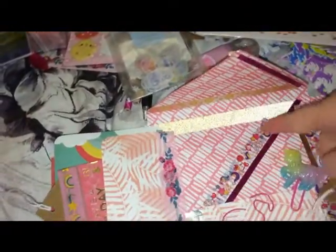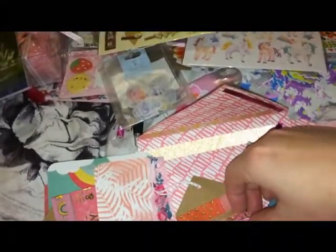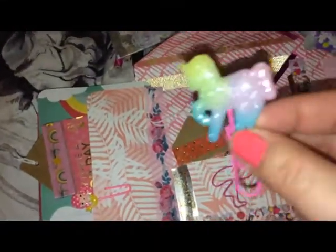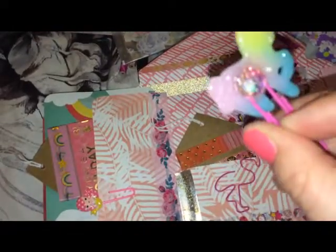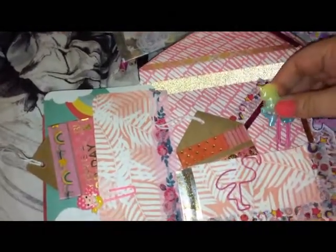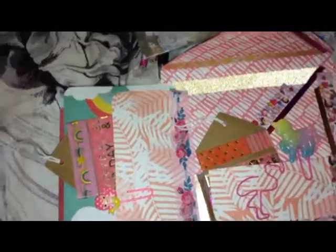Look at this unicorn washi. This is beautiful. And you've got a little flamingo paper clip there. More washi. Oh my god, I didn't even see that. Little ombre unicorn. She made it. Oh, look at the little diamondy thing at the back. Oh, that's so gorgeous. I absolutely love that. Oh, Toni, you've spoilt us.